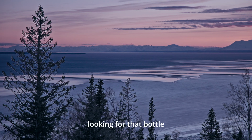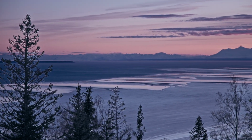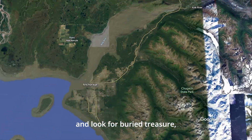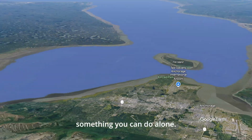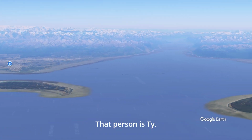How could we not go looking for that bottle that Captain Cook and his men buried at Point Possession? Well, we've established I'm crazy enough to take a boat across Turnagain Arm and look for buried treasure, but this is not something you can do alone, and I need to convince somebody to come with me. That person is Ty.